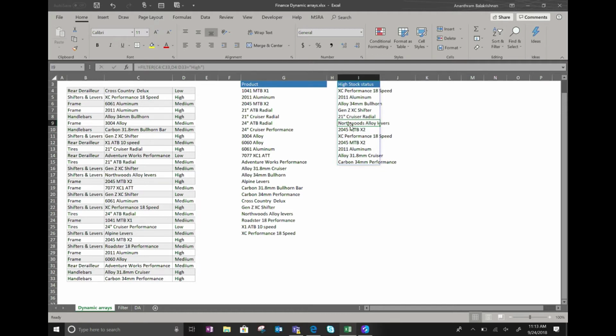So I could go in and change values. For instance, this particular product, I want to XC performance. So I want to change that to, let's see, where is XC performance? Here. I make it low. It would take it off that list, right? So these are small functions that we are adding to Excel to make our finance users more powerful, do more within the span of time.